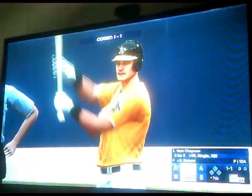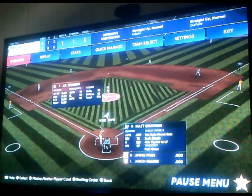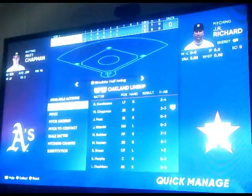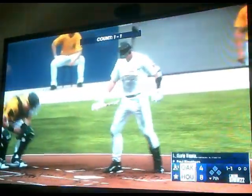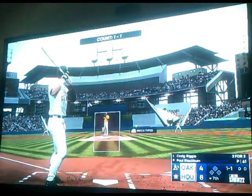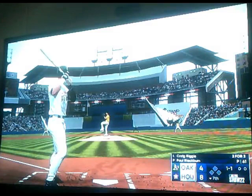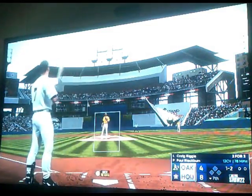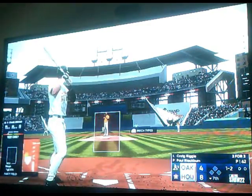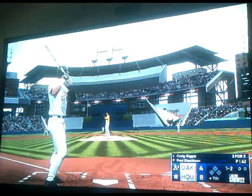We go to the top of the 7th. Now it's back to Chapman. And welcome back. Bottom of the inning. Here's the speed. Blackburn still pitching. Wow. And a pitch. And strike 2. 8-4. I'm surprised nobody has scored since the 2nd.